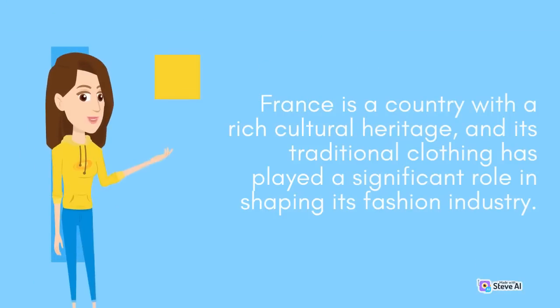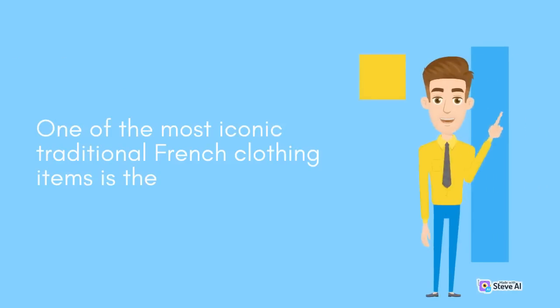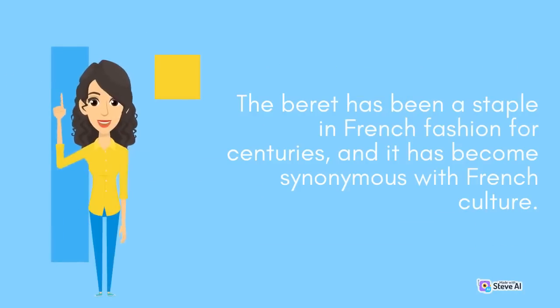France is a country with a rich cultural heritage, and its traditional clothing has played a significant role in shaping its fashion industry. Over the years, traditional French clothing has evolved and adapted to changing fashion trends, while still retaining its unique and timeless style. One of the most iconic traditional French clothing items is the beret. The beret has been a staple in French fashion for centuries, and it has become synonymous with French culture.